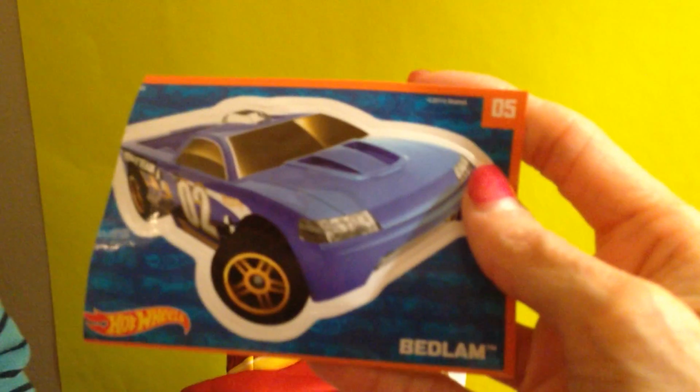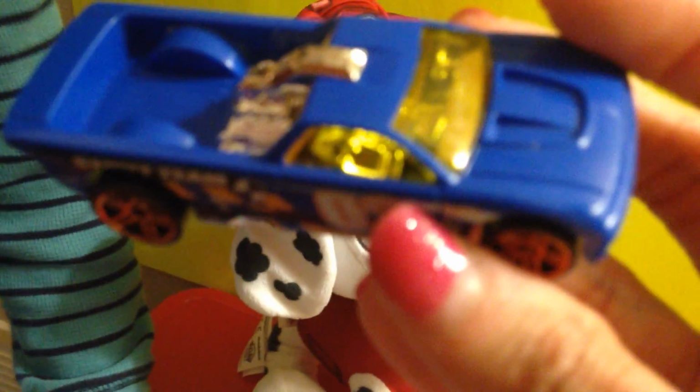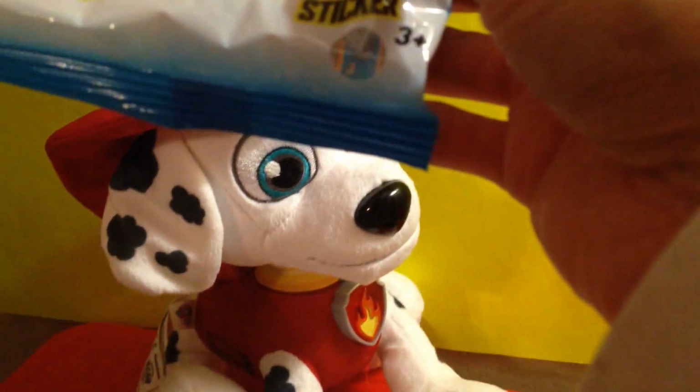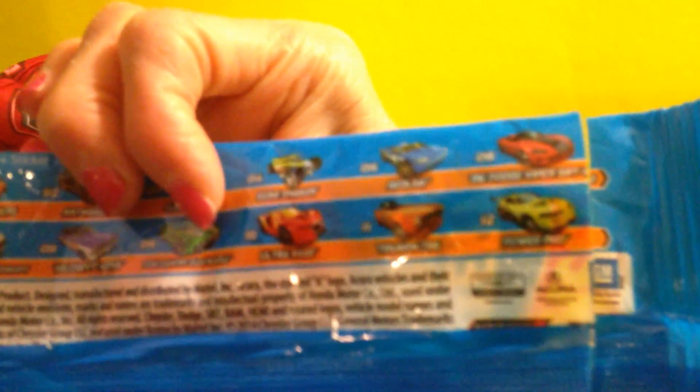Bedlam. I wanted this one. Wow. Let me see what that is. I got the ones I wanted today. You did. What is this? Can you tell me what it is? This is the Hot Wheels mystery model. Look at the water. And it's Bedlam. Look at the water. Hold on one second, buddy. Look at the water. That's awesome.